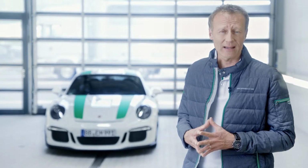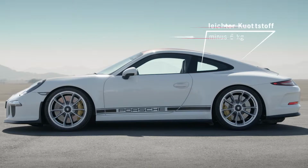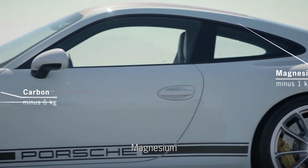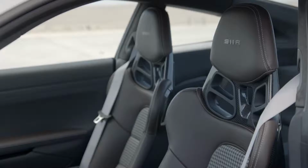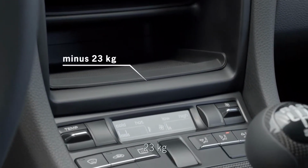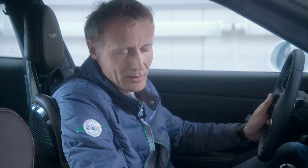We have saved weight everywhere. We have thin glass windows and many exterior skin parts are made of carbon fiber. We have a magnesium sheet metal roof, which is actually an innovation in the automotive industry. We have very lightweight seats in the vehicle. We do not see any navigation unit in this vehicle or an air conditioner. We were able to pare down over 5 kilograms of insulation material in the interior, including in hidden areas, that is, under the carpets, under the package tray, and in adjacent areas.